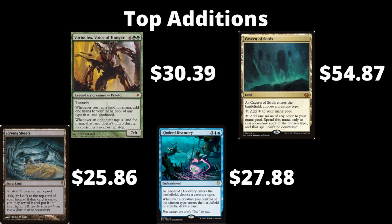Kindred Discovery, dear Lord, I wish I'd known that before I got rid of it when I first got my Dragon Commander deck. A bit annoyed, but hopefully, fingers crossed, when I do my set booster box opening in the next week or so, we'll be looking to see if I can pull one of those. Now, that would be nice. Vorinclex, I was one of those guys that decided that I would never buy that card, however I gave in because it's just an amazing card. And also Cavern of Souls, which I still don't have, but again, you never know your luck.